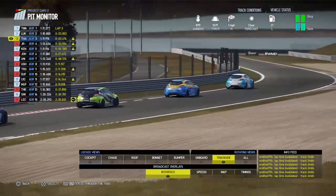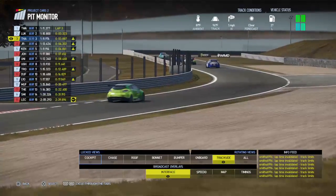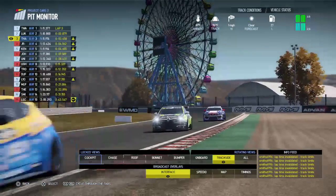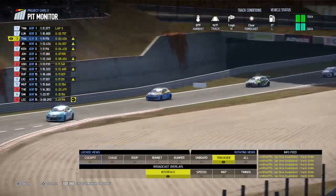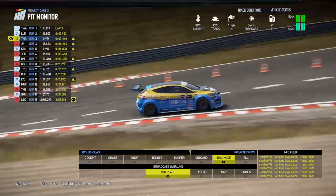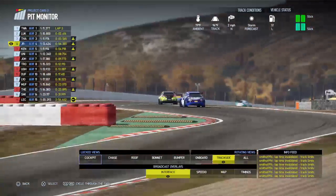He's got 3 seconds now to Twanbury Hill. Can he make that up? He's got a hell of a task ahead of him, but we've got 20 laps here to go. And it looks as though JR lost out a little bit there at the last corner on the last lap.